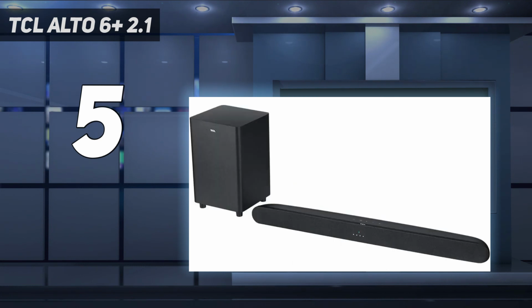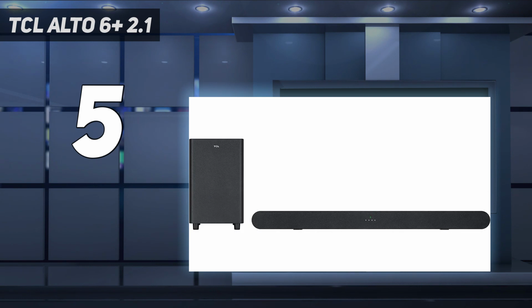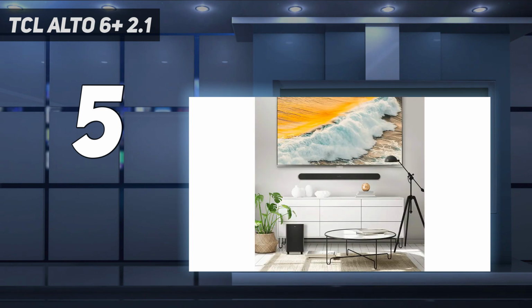Compared to other bars on our list, its sound enhancement features are limited, though. You have 3 preset modes to choose from: movie, music, and TV, which doubles as a dialogue enhancement mode. However, you can't adjust its bass and treble. That said, if you want a simple plug-and-play bar to upgrade your TV's sound, it's a fair choice.